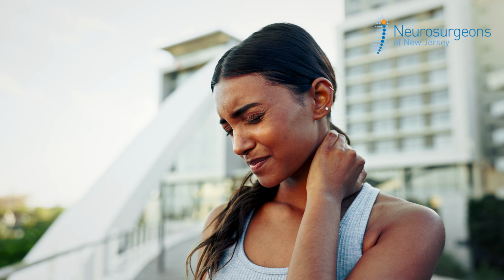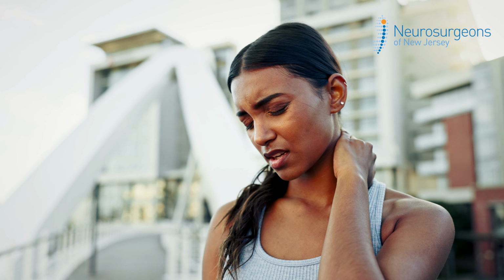So really the goal and the advantage of the arthroplasty is to preserve motion and to preserve the stress and the pressure on the discs above and below. And we know through studies that the pressure on the adjacent segments, or the levels above and below where an arthroplasty is done, are less than those from a fusion. So as a young patient with a disc herniation in their neck that's not responding to conservative management and having severe pain, I think the arthroplasty has a lot of advantages over a fusion.